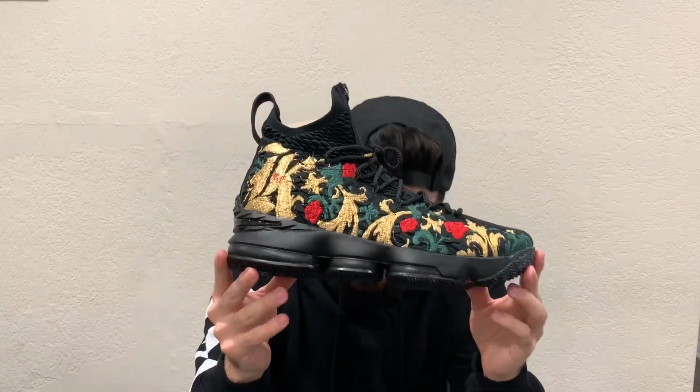I went to Kith LA. I stood in line for hours. I was unable to get any of the other ones. And then when I saw these releasing on Kith, I just had to grab them, and I did. I'm really glad I got these.